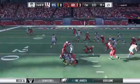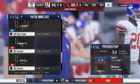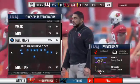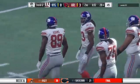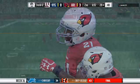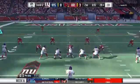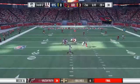Johnson on the counter. And they go the wrong way here. Knocked back to the 20. Seventh play of this drive coming up, but a long way to go on third down. Out of the gun, it's Webb.